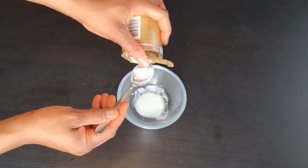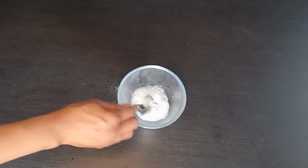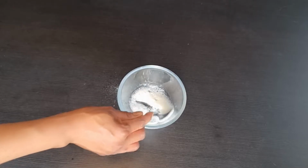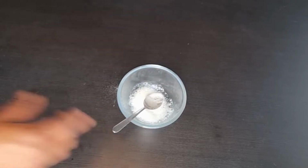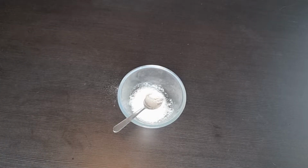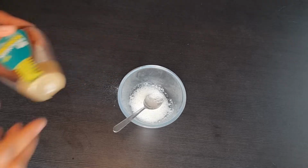Using baking soda is very good because baking soda is a good exfoliant. It can help you to exfoliate your skin, and when you exfoliate your skin, you end up having a brighter and clear skin. So I went ahead and added about 1 tablespoon of baking soda.